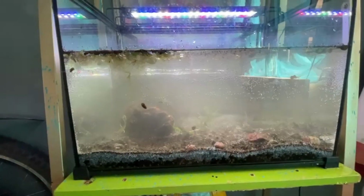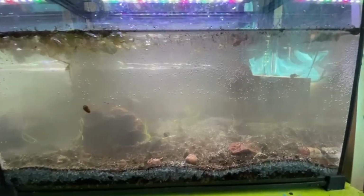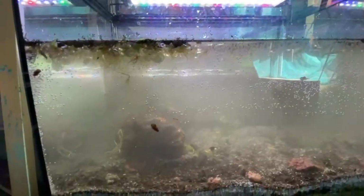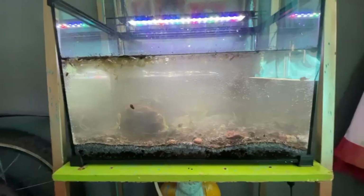So I have bought a filter, and I will show that after. But I'm not sure whether I'm going to put the filter in yet, because people are doing them with no filters and stuff like that without using any equipment. We just leave the water, let the plants, snails, some introduce shrimps, and yeah. So okay, catch you later.